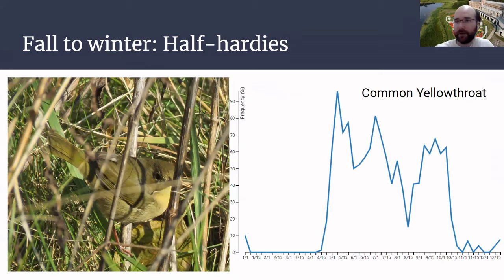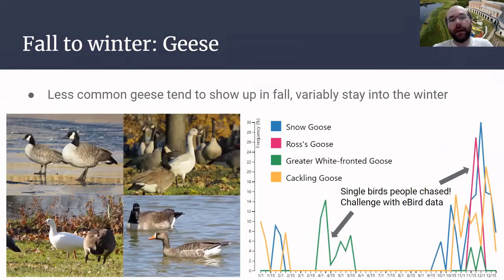We've also had a water thrush turn up in the winter before too. You never know what can show up that shouldn't be there. Now the last thing in the vein of fall to winter transition are geese.